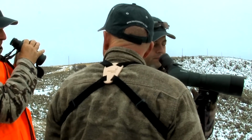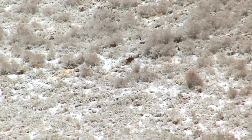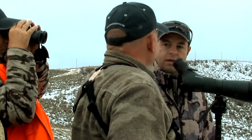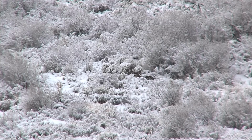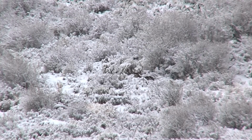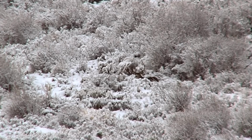We got out, put the spotting scope on him, and sure enough, it was definitely an older age class management buck. What do you think? He's a good deer. Yeah. A good management deer. So we started to make a plan on this deer, and I hit him with the rangefinder, and we had him at about 780 yards, so we knew we had to get closer.